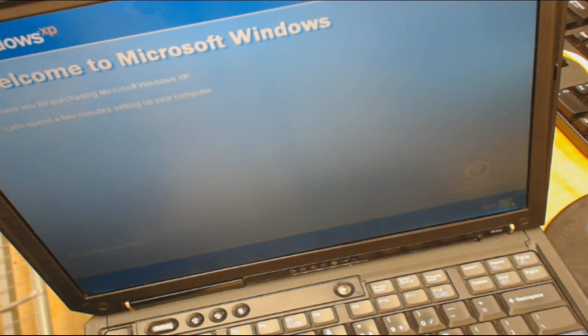Believe it or not, there's kind of a small demand for Windows XP. To me, it's Microsoft's best operating system they ever devised. The only decent one. And some people need Windows XP because there's certain software that will not run on newer versions of Microsoft operating system.